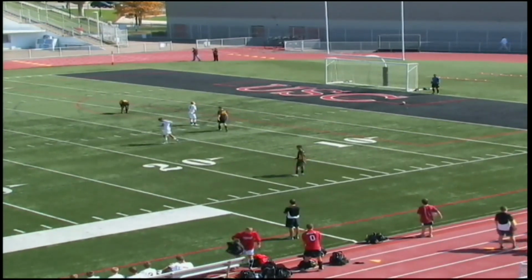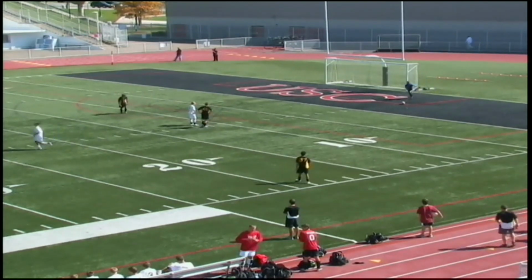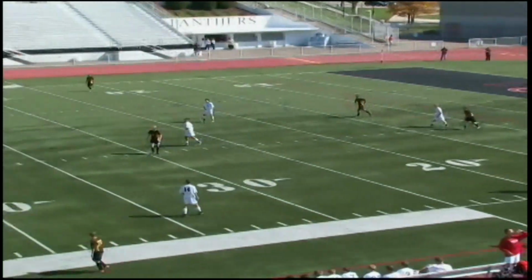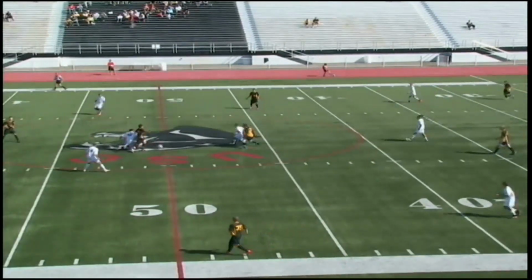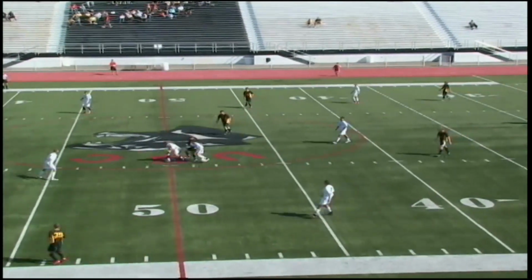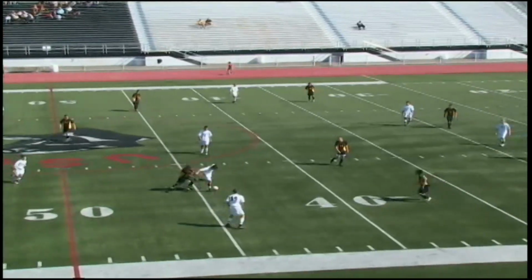Looks like the Tigers have picked up the physical play a little bit this half, after getting reprimanded by their coach at halftime. Yeah, there is a little bit more life out of the Tigers here.